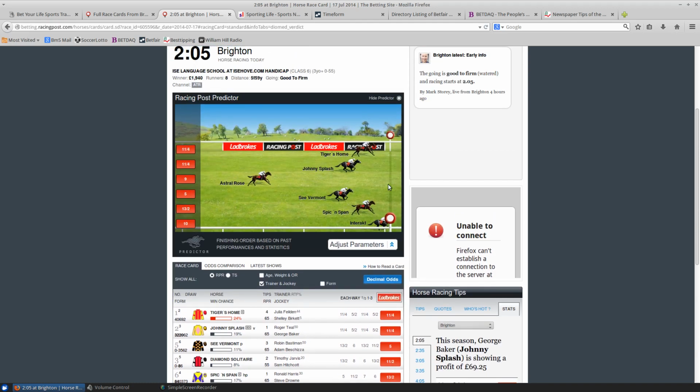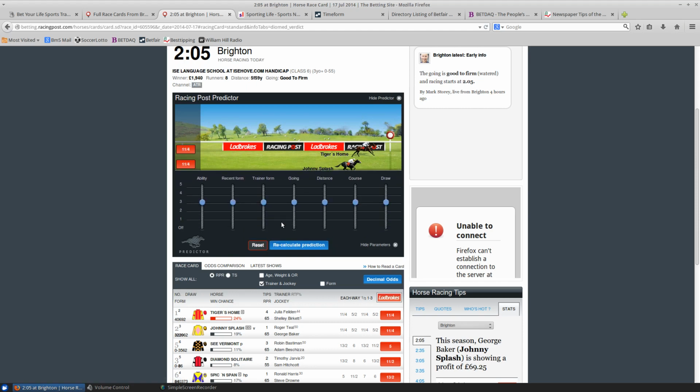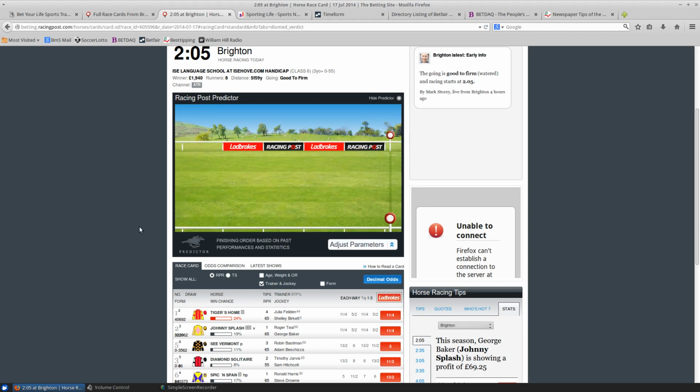I'm not overly confident on the value of this virtual race thing. However, you may find that if there's an issue or a trainer has a particular record at this course, you can adjust these and see what happens and see if that readjusts anything. Not in that particular case, but you get the idea. You see the Interact suddenly comes shooting forward. So there may be angles that you can use to get into that particular area.